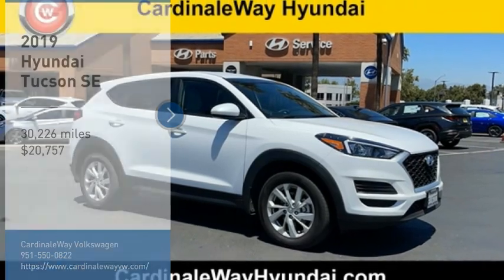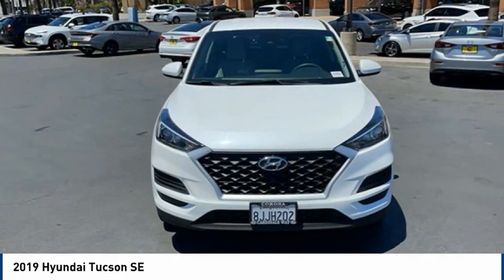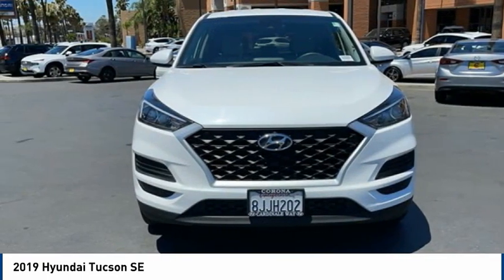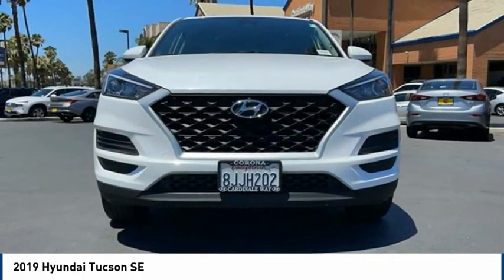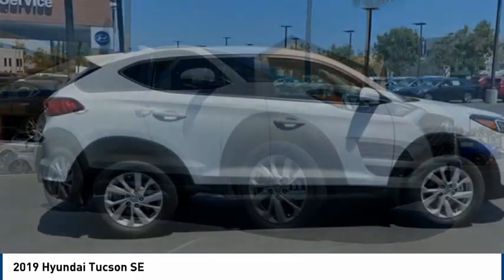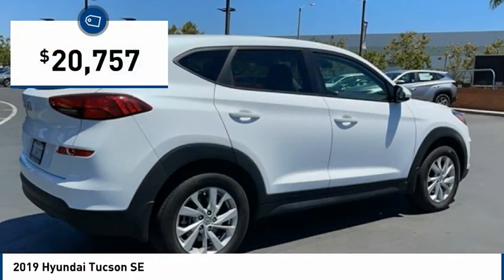Stop by and take a look at the 2019 Hyundai Tucson. The Hyundai Tucson is Hyundai's first CUV to be designed in Europe. Tucson takes the boxy utility vehicle and transforms it. With flowing curves, graceful lines, and style to spare, it's the future of the crossover and is priced below $25,000.